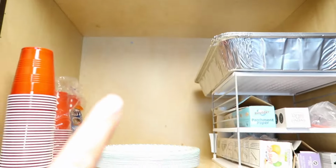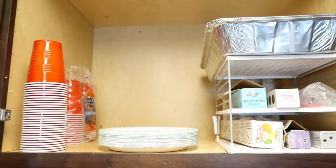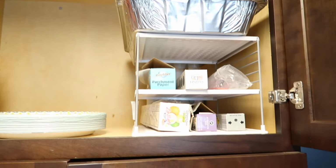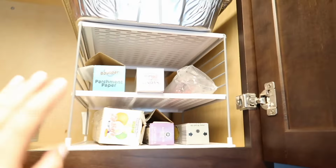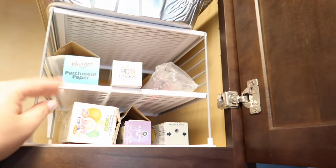There is what we have in this cabinet. You saw me get rid of a box up there, but this is just where we keep paper plates, cups, like paper products. I purchased this organizer not too long ago. You guys saw me use it or buy it.